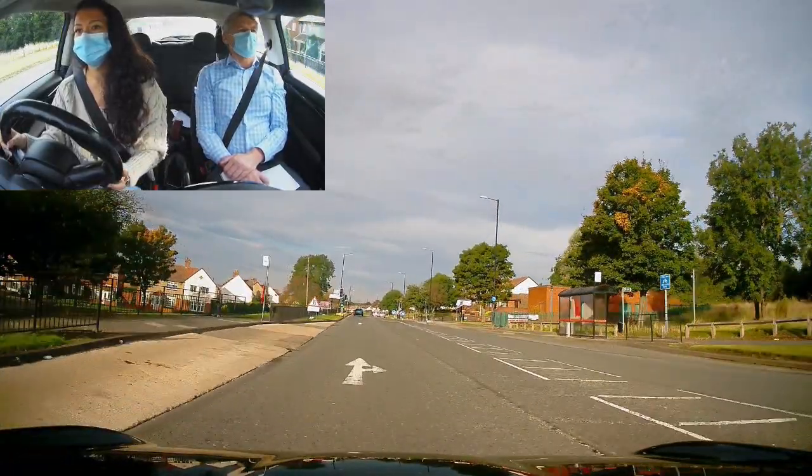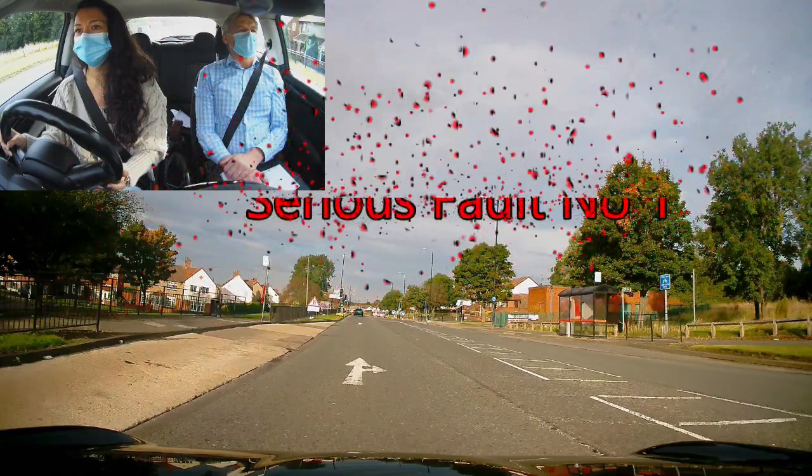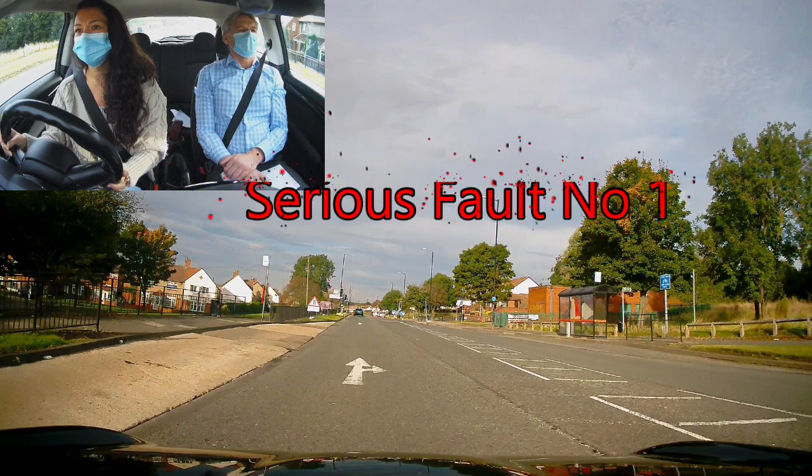Canterbury Road. First serious fall for Pamela. Oh. What happens here, Pamela, is you're not anticipating the lights changing back to red. What you should have done was take your foot off the gas when you got a bit closer and be ready to stop. Learners, when you're approaching roadworks that are controlled by traffic lights, there is no stop line.